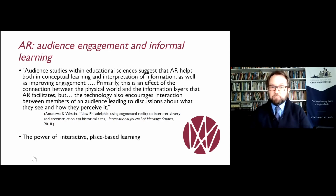Place is really important too. That's the final thing I want to say in my comments. We've harnessed augmented reality to make the most of place-based learning. The combination of being in the place where history happened, and using new technologies to bring that past back into place, has been absolutely superb. And I'm going to turn things over now to my co-presenters, who are going to tell you about their aspects of the project.